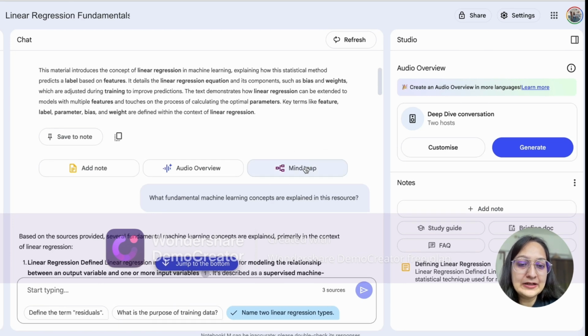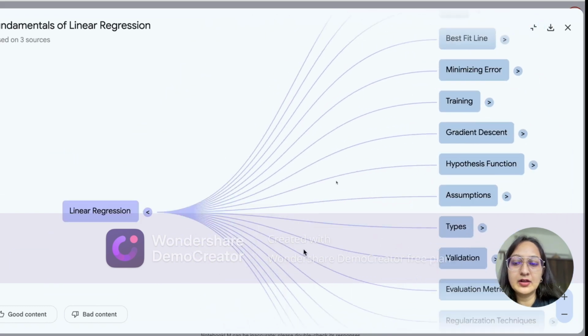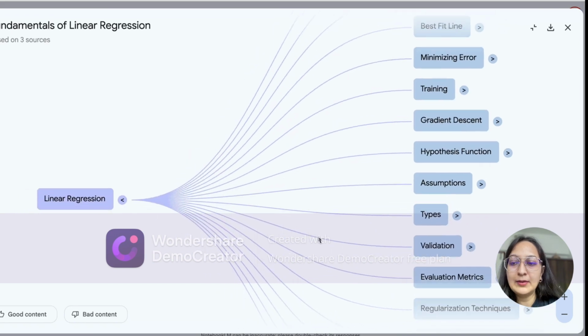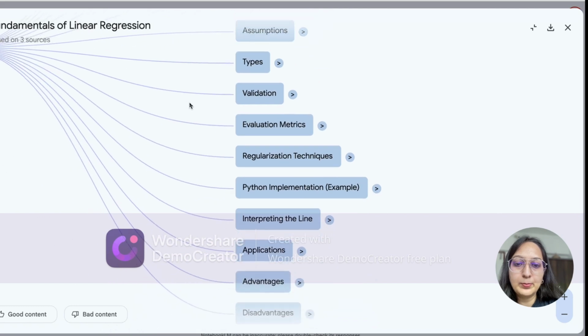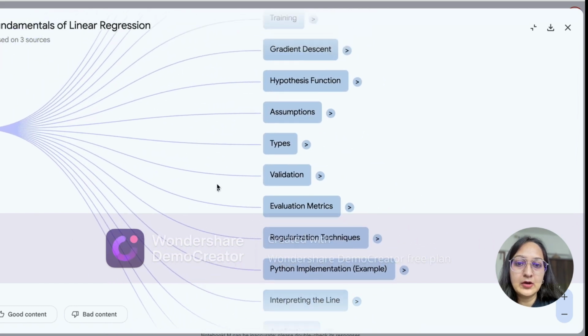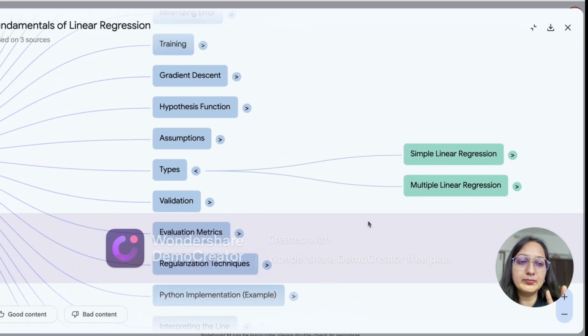Okay, so coming to the mind map feature, this has been recently added in NotebookLM. So I generated this mind map. Now it basically gives me a high level overview of what are the different things being discussed in these materials. Like primarily we are discussing linear regression, of course. What are the different topics within linear regression as well, like what are the different types or validation. So it kind of creates that mind map and also helps you to learn certain things faster.